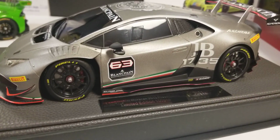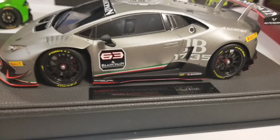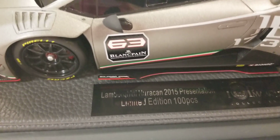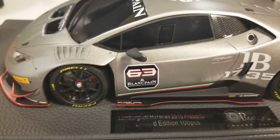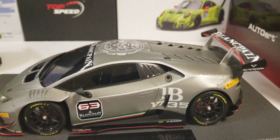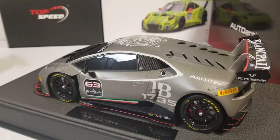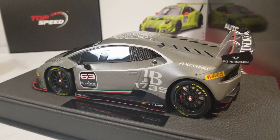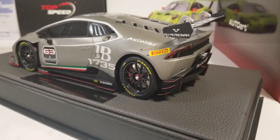Of course, it's a race car, so you don't see a lot in there anyway, but there's only 100 of them made. 100 pieces. It's a limited edition. Of course, it has a presentation card, number 63, the one they came out with when they first came out with the Huracan. They have an updated Huracan now called the Evo, which has a little fin in the back with a scoop there. So they've come out with another one since this car.